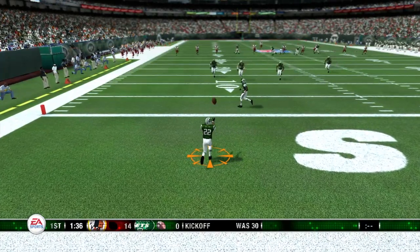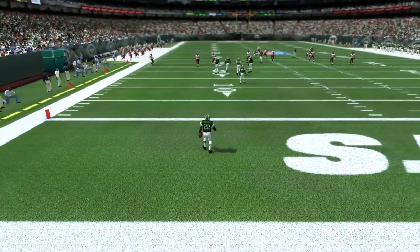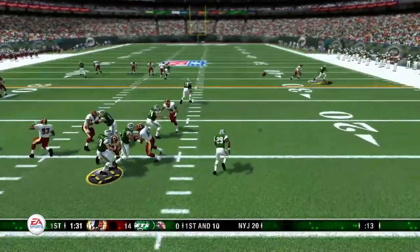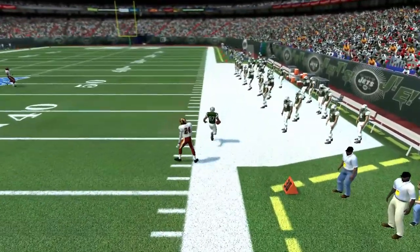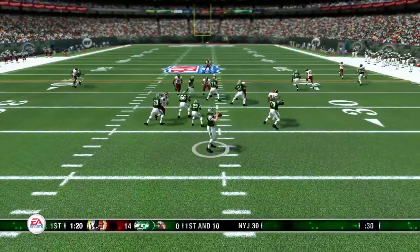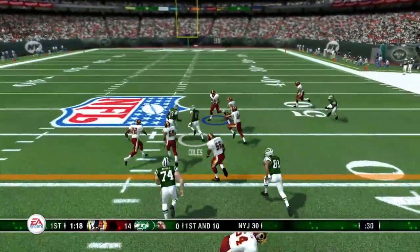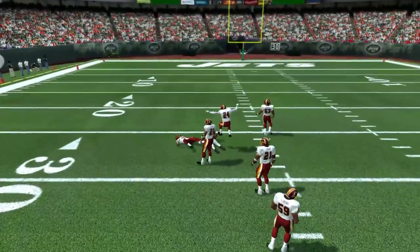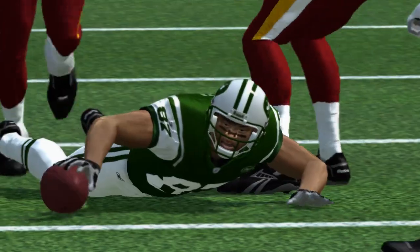Pennington looks to pass. Caught by Lavernius Coles. One man in the backfield. Connects with Lavernius Coles. Good for a gain of 41.